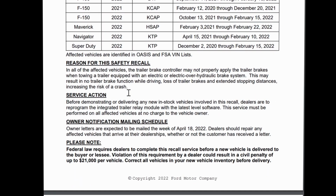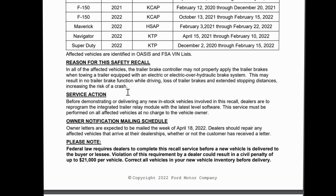Reason for this safety recall. And again, this is just a software download, so you guys can get this done pretty quick. In all the affected vehicles, a trailer brake controller may not properly apply the trailer brakes when towing a trailer equipped with electric or electric over hydraulic brake system. This may result in no trailer brake function while driving, loss of trailer brakes, and extended stopping distances, increasing the risk of a crash. Yeah, no kidding.